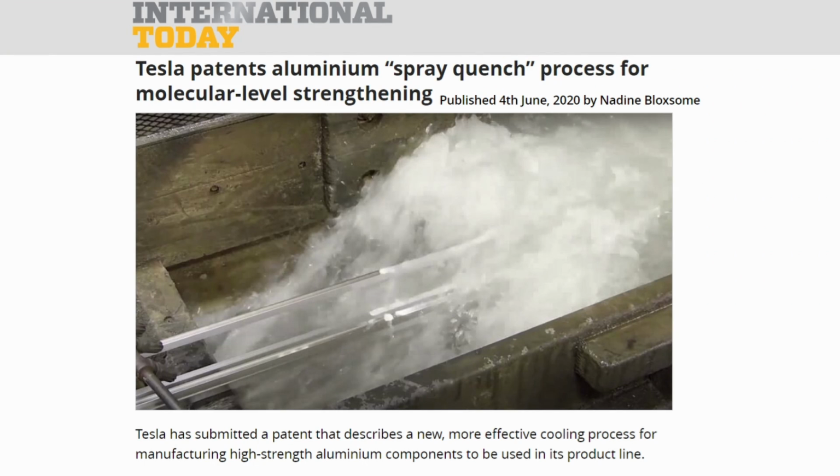In January 2023, Tesla was granted a patent for a process for quenching extruded metal parts using pulse-width modulated sprays of atomized liquid.